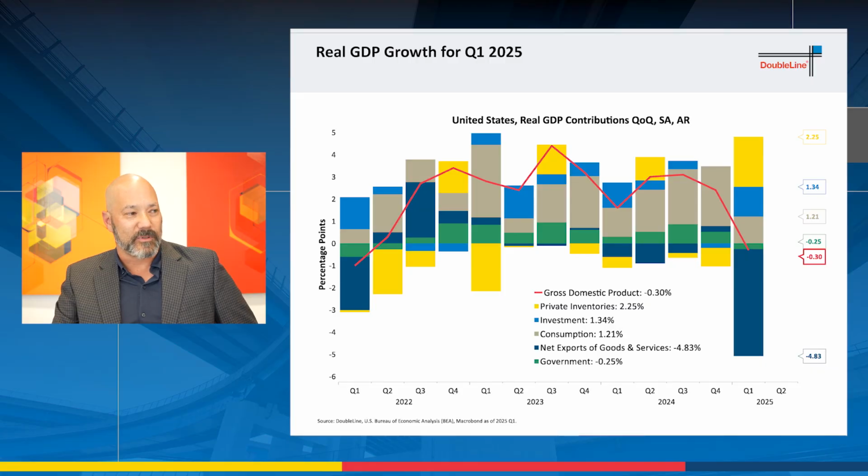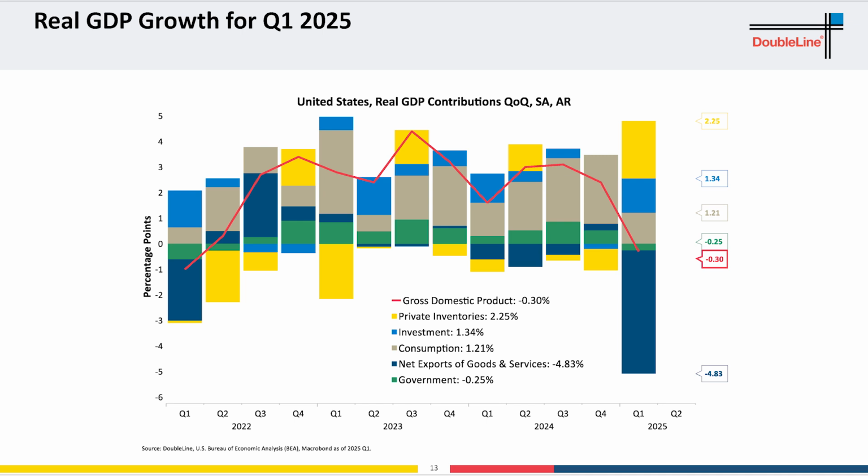Those of you that know, the real GDP for the first quarter came in at negative 0.3, so a negative GDP for the quarter. But really, you look at it, the uncertainty around the tariffs, the uncertainty around exports, that big negative blue bar there is net exports of goods and services, a negative contributor of negative 4.8%. If you take that out, and also take out inventories, it's still positive on the quarter for GDP. So that kind of uncertainty has really been driving that GDP number. We expect a pretty big rebound in the second quarter when we get that number, but we'll get an update on the first quarter later in this month.